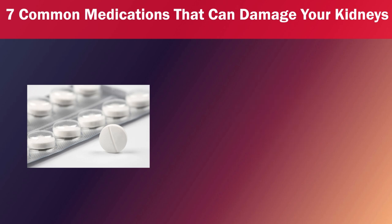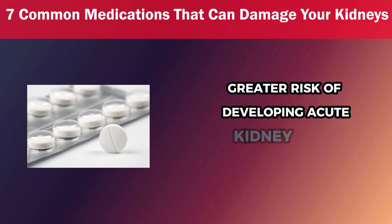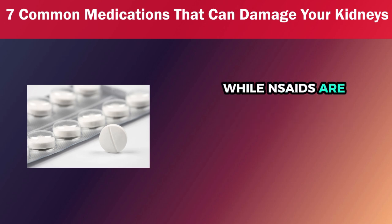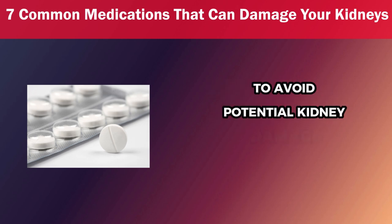on the kidneys. Studies have shown that regular NSAID users have a 3-4 times greater risk of developing acute kidney injury compared to non-users. Therefore, while NSAIDs are effective for pain relief, caution is necessary, particularly for those at higher risk, to avoid potential kidney damage.